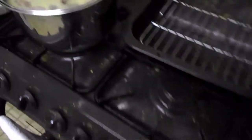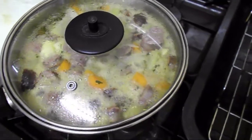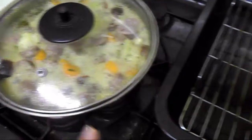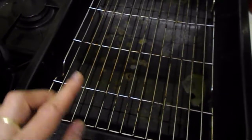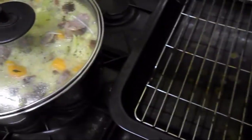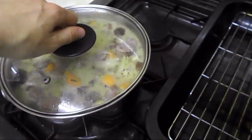So this is the stew. So what I did, because there are no Slimming World sausages in the actual stew, I put them in the oven first. So I bake them in the oven to get the oil out of them, or get the fat out of it, and then I'll just cut them to pieces. So it's cooking nicely in here.